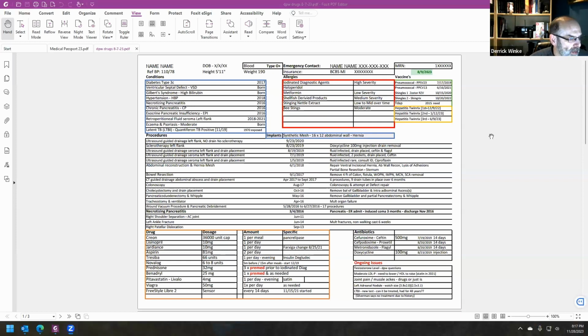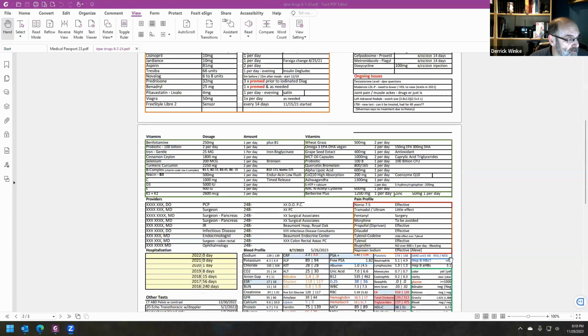So this is my medical passport, which I have PDF versions and blank Excel versions if people are interested. Basically, I've got all my conditions, most of the procedures that I have, the drugs that I take, my allergies, my vaccinations. I track my antibiotics because that can be a thing. I have my ongoing issues.